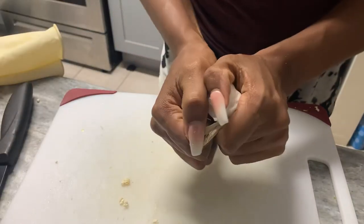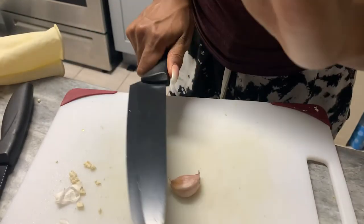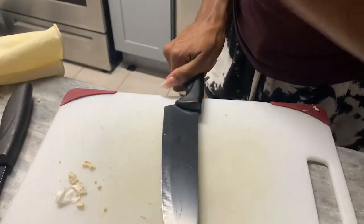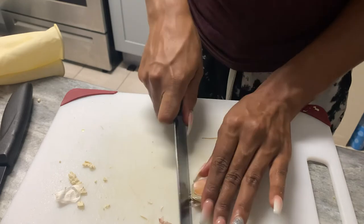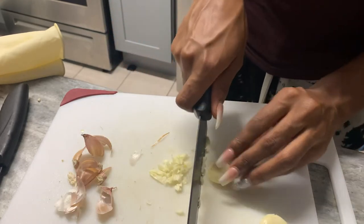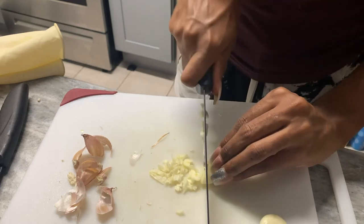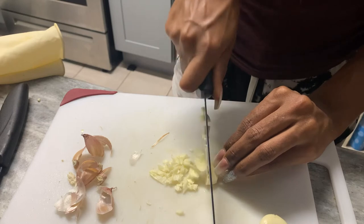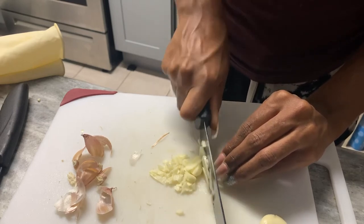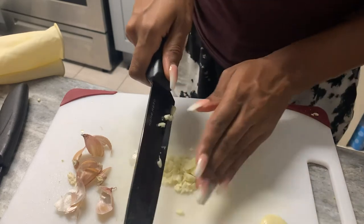Then I'll also dice up some garlic as well. It gives it a much better taste versus if you were to use garlic that's powdered. There's something about the fresh minced up garlic pieces that will make the flavor come out way better.